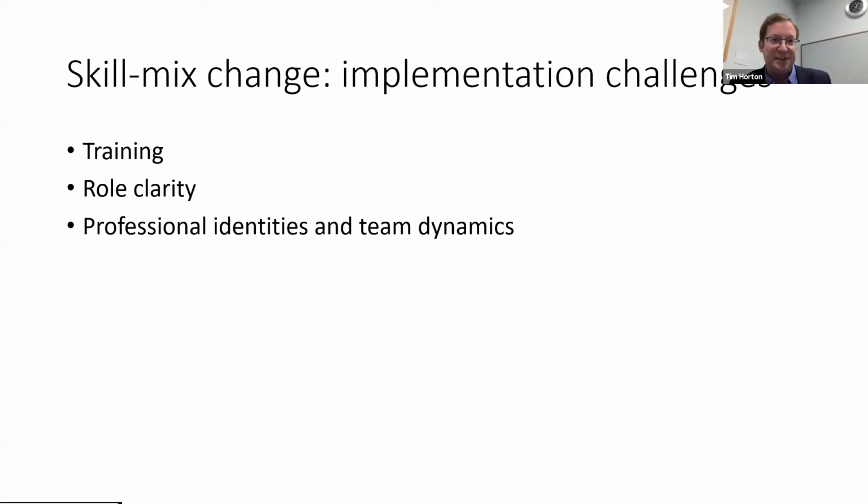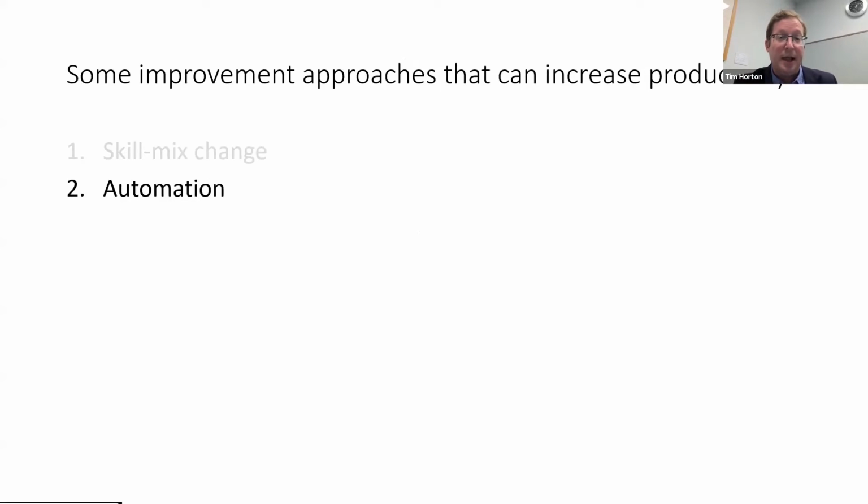Okay, let's move on to a second type of approach that can improve productivity by altering those inputs, and that's automation. Basically, technology can alter the inputs to a healthcare activity in a range of ways, and in doing so, it can increase productivity. And automation is just a simple example of that. It can free up staff to focus on areas where humans add more value.